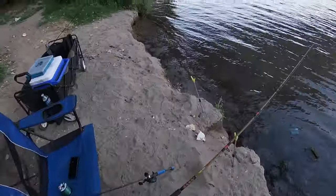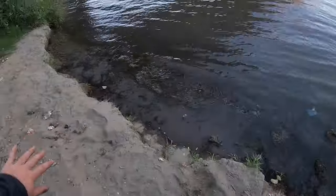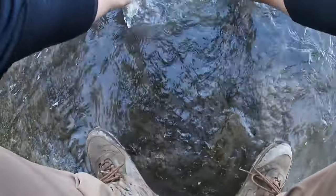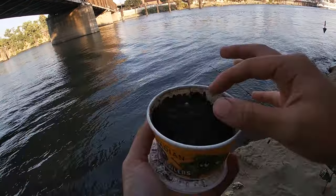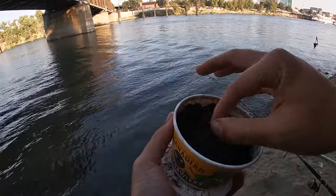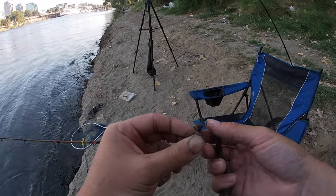All right, guys. Since I caught that pikeminnow, I'm probably going to stay here for another hour and see if I can catch a big old striper on it. Let's go, guys. Might have a chance to catch a keeper today. Just had a whole nother one on.